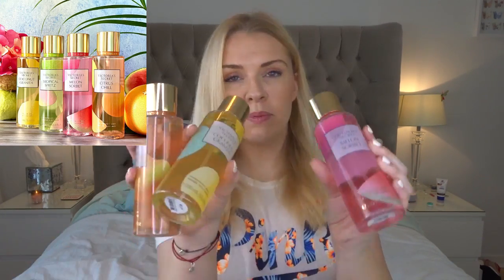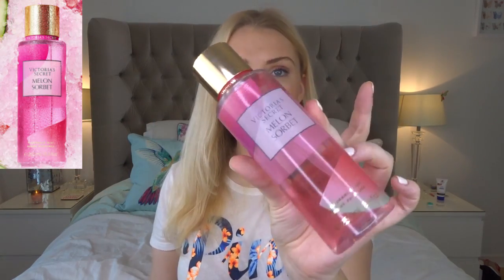Okay, so now we move on to this range of fruity ones, citrus kind of holiday ones. There's a couple, they come in these slightly different bottles. So if we start with Melon Sorbet, which is the pink one here, I found in general that these were lighter than the original ones. This does smell like melon sorbet. If you went and got a gelato, a sorbet, and had melon, that's what this smells like. It's nice. It calls it sugared watermelon, strawberry leaves, irresistibly cool.